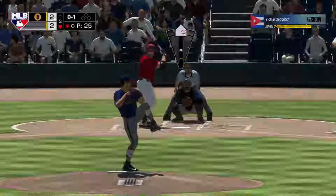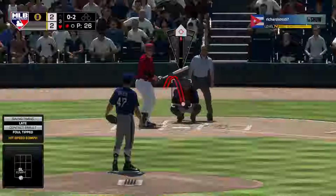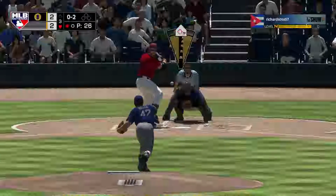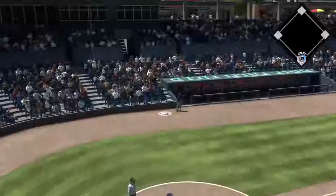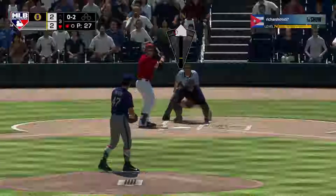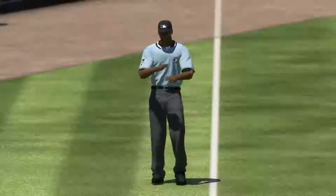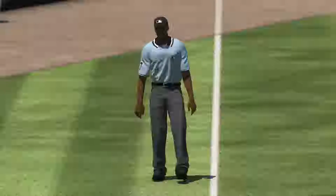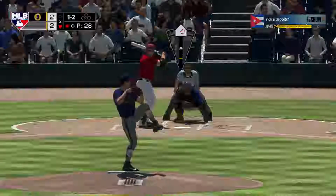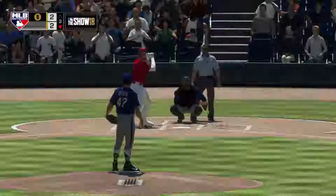Into the windup. Here comes the 0-1. And this is fouled at the plate. The 0-2 once more. Check swing here as they'll appeal it down to Eric Summerskill at third, and he says no swing, so it's ball 1. Swing and a miss on the changeup, and there are 2 gone.